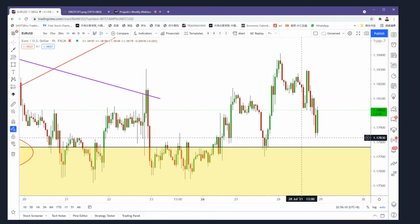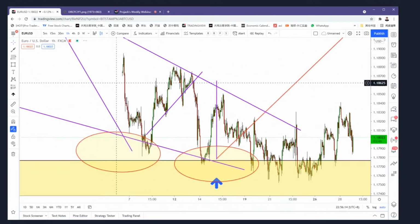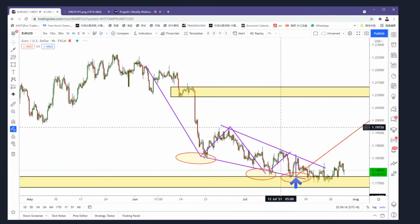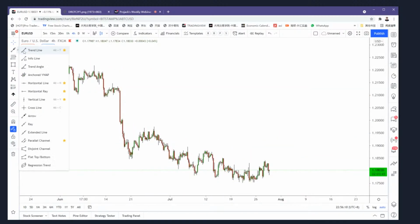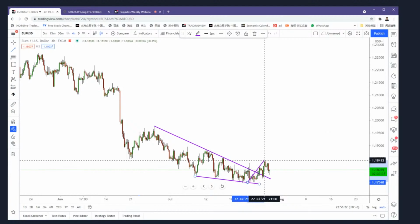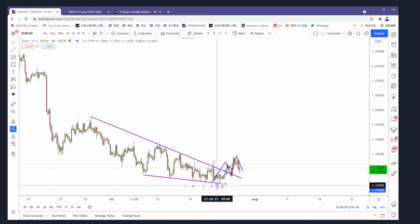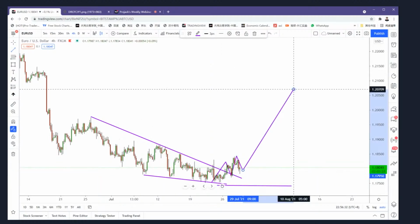Okay, the euro is okay to buy from 1.1780. Right, the euro has broken the downtrend as well. Good. So the euro already fits the criteria. The downtrend line was broken. The price is trying to break out and pull back, break out and pull back. Right. So all you need to do is buy the euro with the stop loss below 1.1740. And that's it.